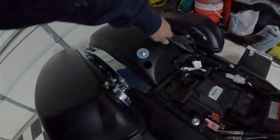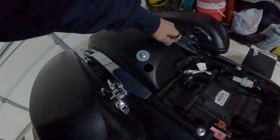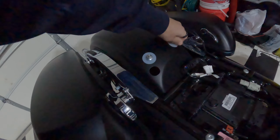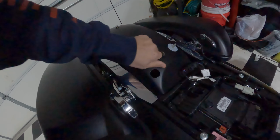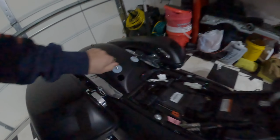They come with these stock nuts, and they are totally fine, obviously, for what I needed, because they will be hidden under the new reach seat. So let me go ahead and get this thing put on.